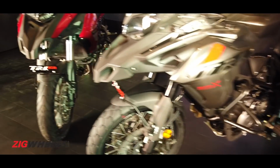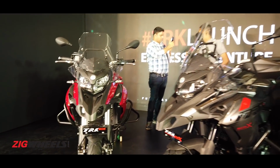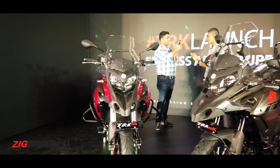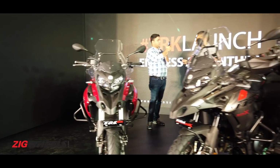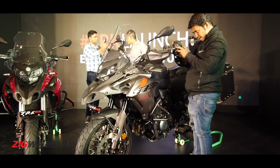So these bikes have been launched in India at a price of rupees 5 lakhs ex-showroom for the normal, the TRK 502, and rupees 5.40 lakhs ex-showroom, of course, for the TRK 502X.